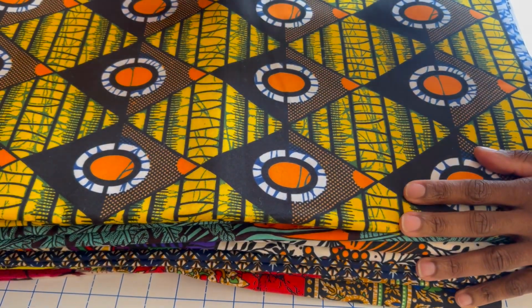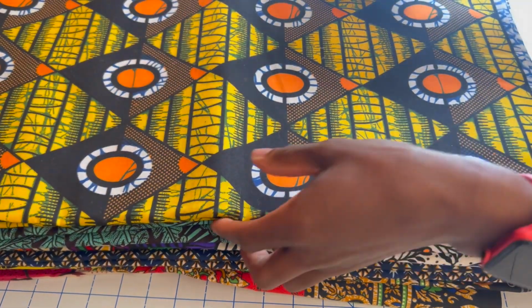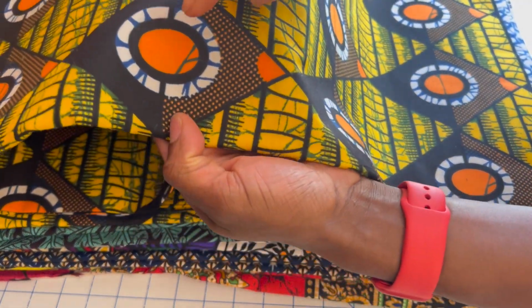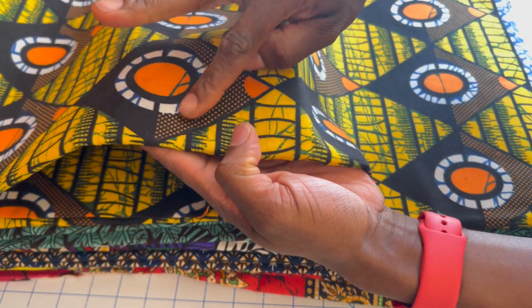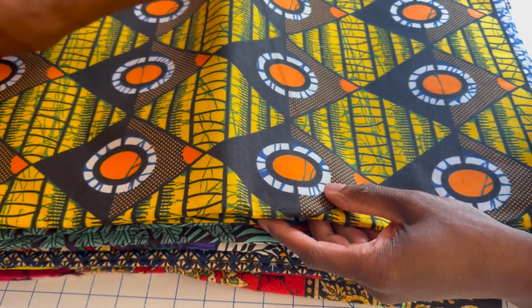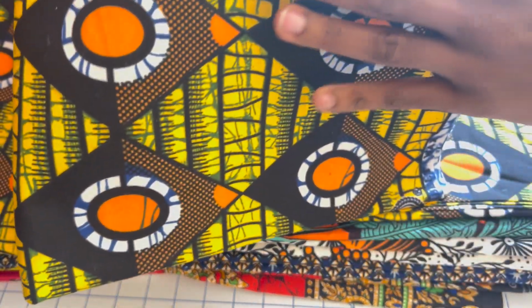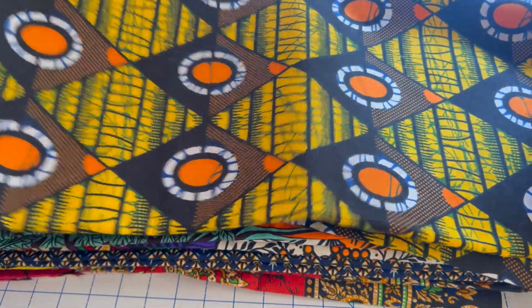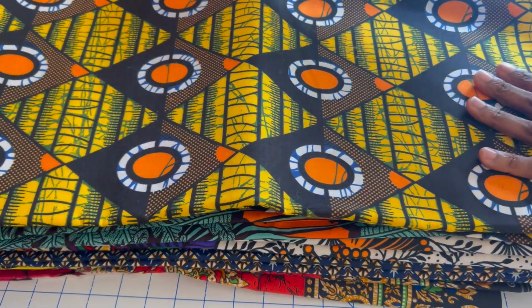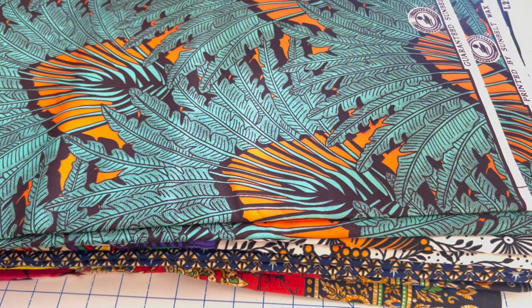But let's get into this first one. I really loved the triangles and the detail. As you can see, there's orange in the center, and then blue and white, and then black, and little orange dots. I just thought this was so different and interesting. And I love the yellow background. I just thought this print was so fun. Not sure what I'm going to make in it, but I really loved the colors in this one.